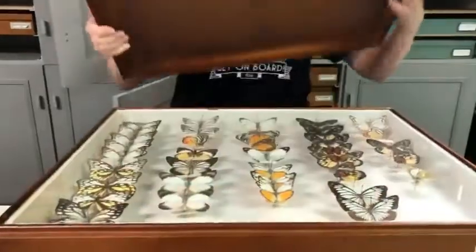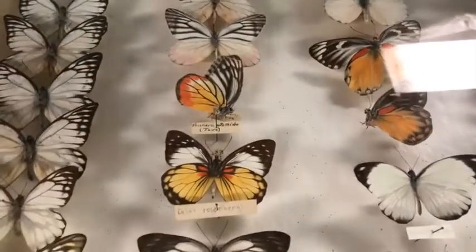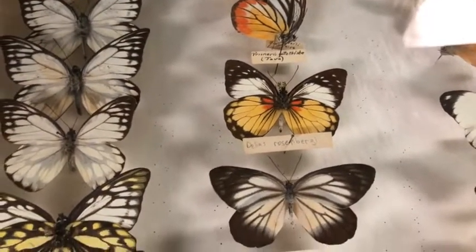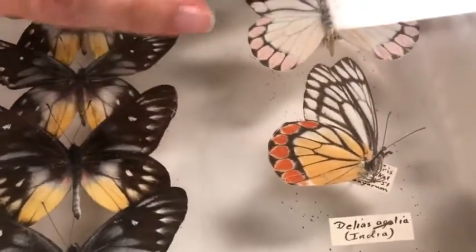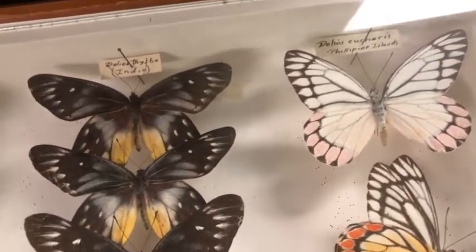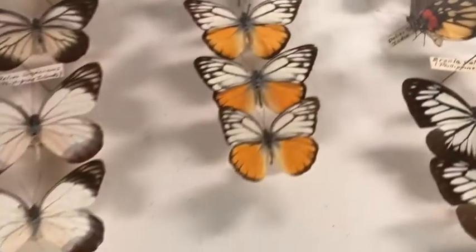Oh my goodness. Oh, wow. This one, my eye went straight to. Wow, look at the coloring on those. The pink, there's so few. Now, actually, I'm thinking about this. It looks pink, but that's its underside. So its wings are so thin that the red is showing through as pink. Wow. Just gorgeous.